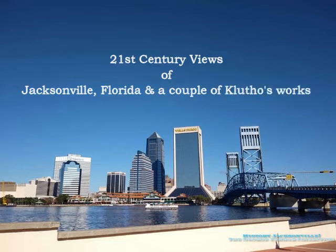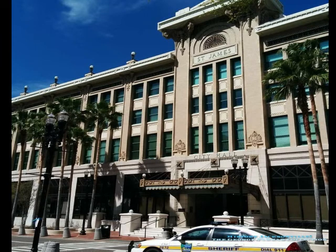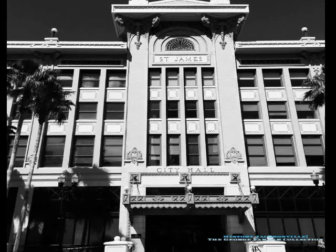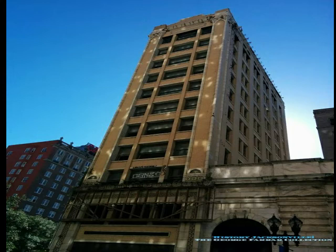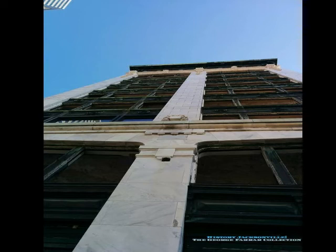I was fortunate to enjoy life in Jacksonville in the last 25 years of the 20th century, and also to experience it in the 21st century. In a lot of ways, Henry Klutho's development, his work, carried the city forward from tragic times to the growth that I was able to enjoy, and a lot of the places I was able to enjoy growing up in Jacksonville while learning about his accomplishments.